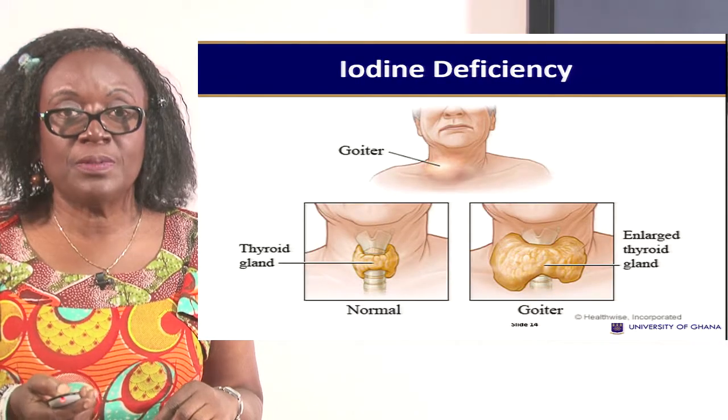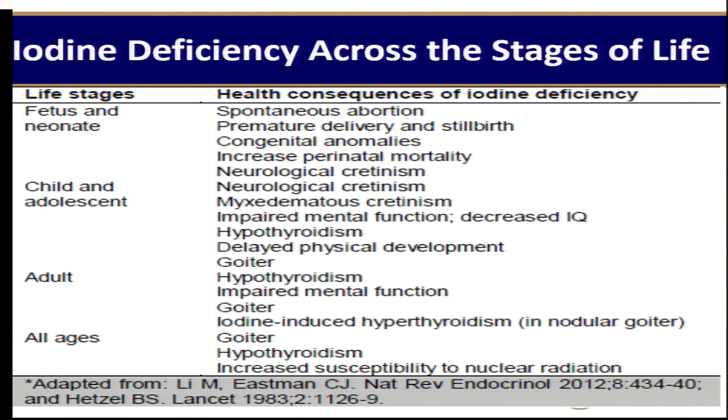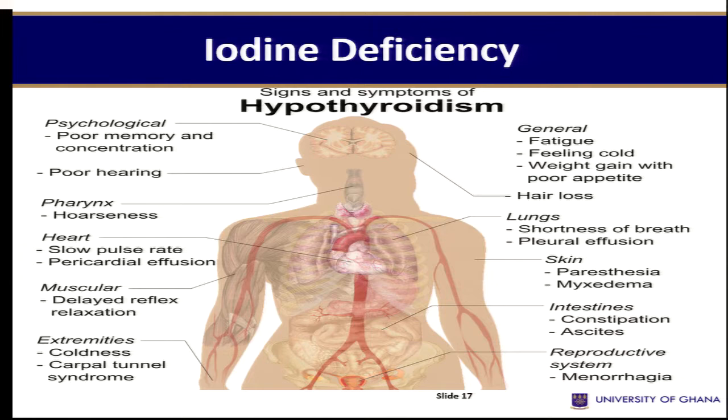So that is typical, the goiter, enlargement in front of the neck due to the deficiency of iodine. And sometimes we see worse cases. Apart from that, there are other deficiency symptoms that we see across the life stages, and the table is a good reflection for you to look at. This figure also shows you which parts of the body are linked to hypothyroidism. Hypothyroidism is when we do not have enough iodine, and when we have too much, that is hyperthyroidism.